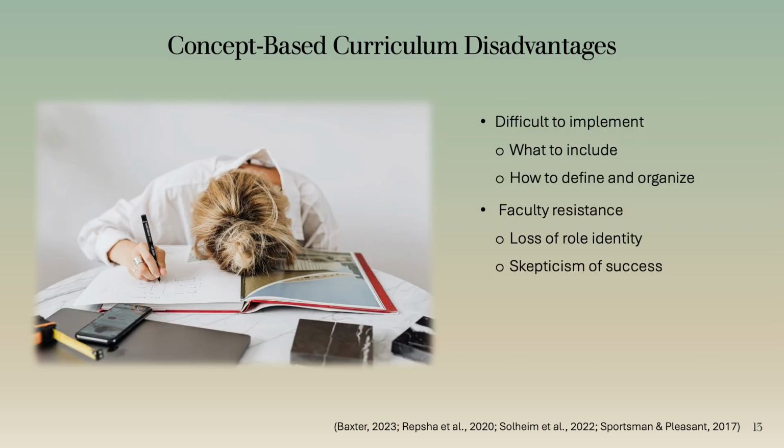So concept-based curriculum can have its disadvantages. Of course, it's difficult to implement, right? There is the question of what concepts or topics are most important to include, which is the whole reason why it was developed: information overload, right? And how to organize those topics.